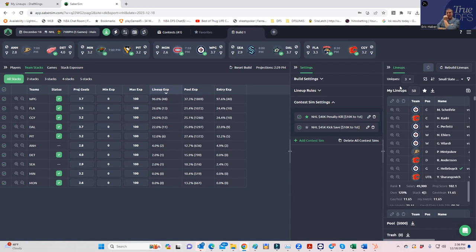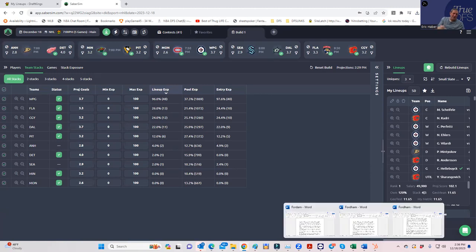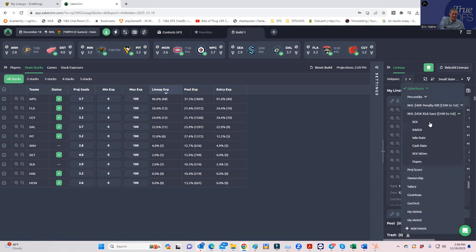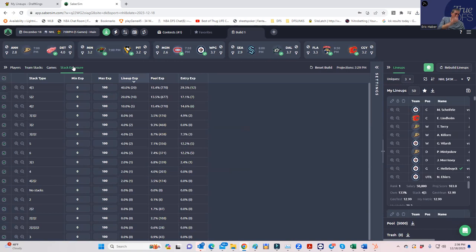Let's just see. I will say this, that if even running the contest sims, you're going to get all the Winnipeg, then you probably should just play it. Let's see. You ready? Kick save. Risk adjusted ROI ready. Let's go. Nope. Yep. And there it is. Here comes Anaheim. So Anaheim becomes just as highly owned as Winnipeg when you factor in ownership. And then the question is, projected ownership, right? Now the question is, what do you do with this? Which one do you use?